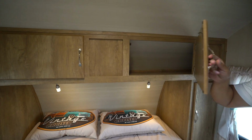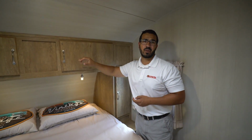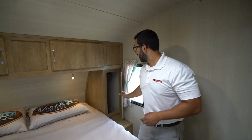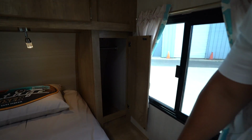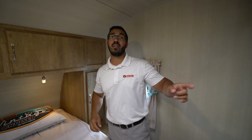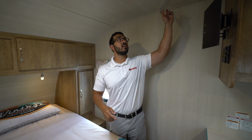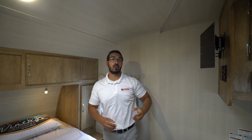Storage across the top. I enjoy the fact it has doors on it, so that way if you have underwear and stuff up there, it's not hanging out for the world to see. And over to this side, on both sides, you have additional wardrobe space. So not only do you have the wardrobes on both sides, but remember you do have that hang space in the back by the refrigerator. If you have additional guests and you want some privacy, you will notice that you have a curtain here, so at nighttime you have that privacy too.